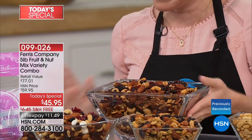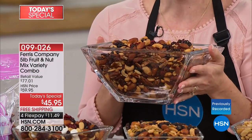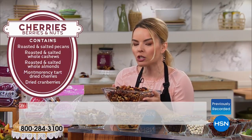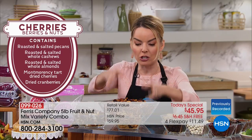So when I hold this up, I want you to see how big that is next to me. That's your 3 pounds of cherry berry. You've loved this for 8 years. We love that you love it. That's why we gave you the most of that. But we wanted you to be able to try something new because every year we do that. We find a new flavor and a new mix for you.